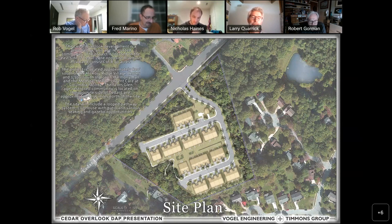The small flowering trees, which I think you're proposing, at least conceptually, between these units, I don't think they're appropriate. I think you should use at least medium-sized shade trees.